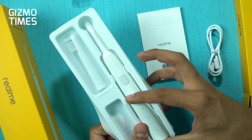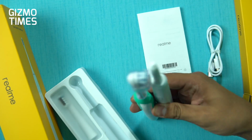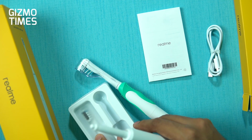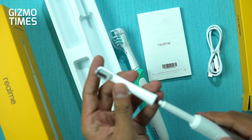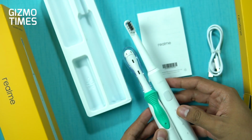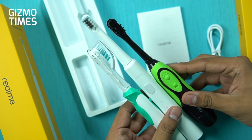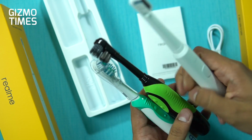Now, here's the toothbrush. With the height, it's quite tall. Again, let's compare it here, and you can see that the Colgate option is almost the same length with the brush head on it. Let's see if we add the brush head, how much is the height there. So now if you place it here, you can see that this is quite a tall toothbrush when you compare that with the Colgate option. And here's the Oral-B option, and this is the Colgate one. You can see that there is quite some difference here, and the Realme toothbrush, the N1, is quite tall.